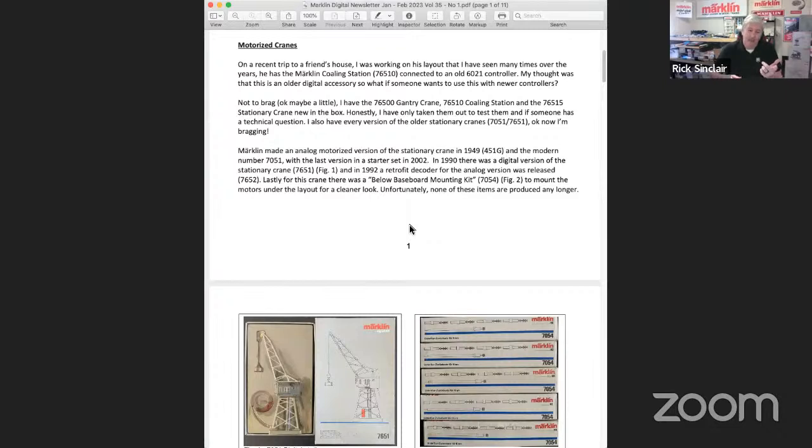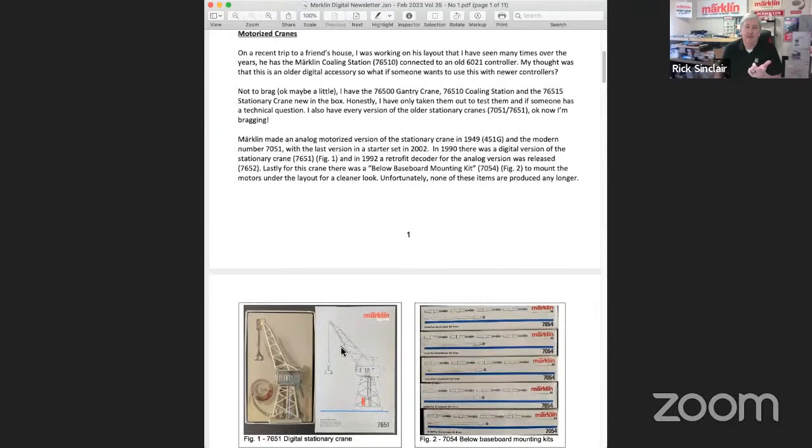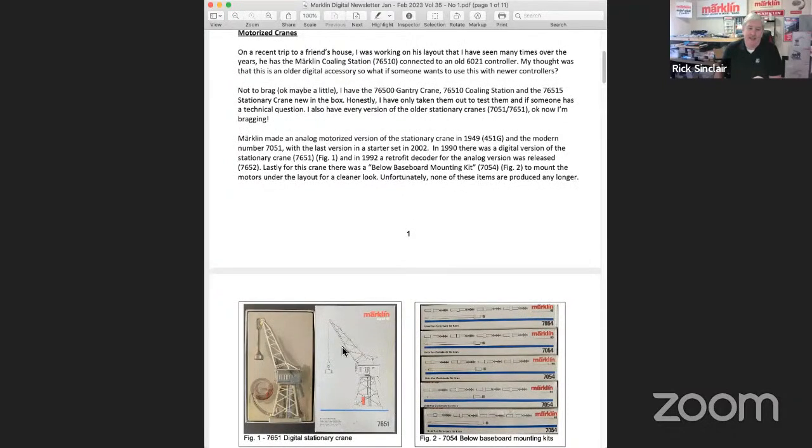But the crane that Marklin came out with, like I said, from 1949 to 2002, this one you can actually load cars because it has the electromagnet. And when I was a kid, even though it was M-Track, the best thing I found to load was BBs. And as long as you were careful and you didn't drop them on the track, which would short the track because they're metal BBs on a metal track, you're fine.